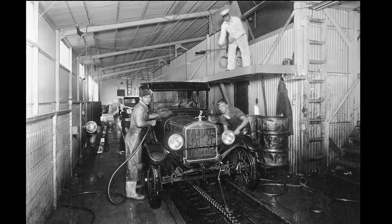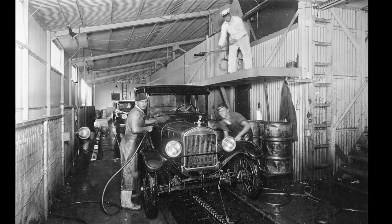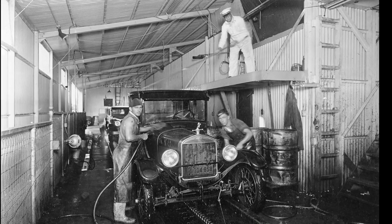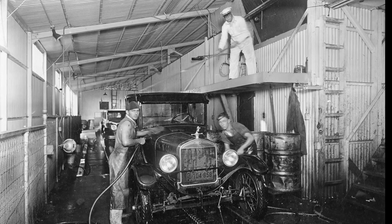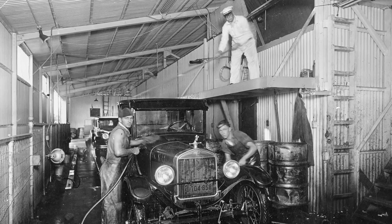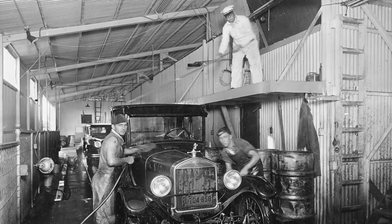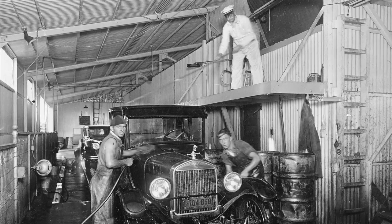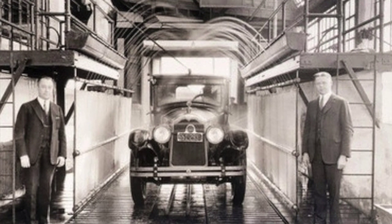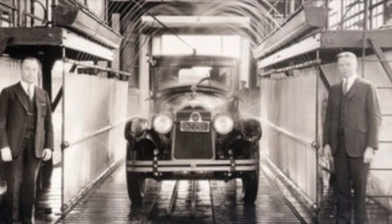Guy on the top deck there cleaning the top of the car, and they're pulling the vehicle through by chain on a conveyor. I'm not sure if that's a moving belt or not down on the bottom, or just a wooden deck, but there's, see the waterfall above the vehicle spraying it.